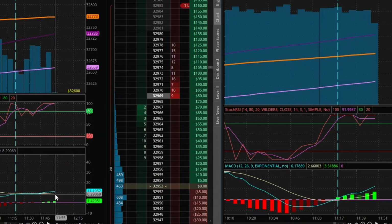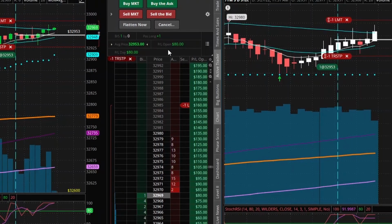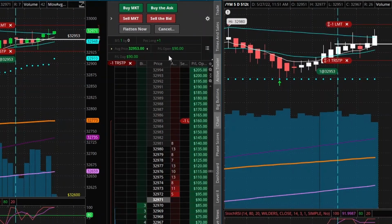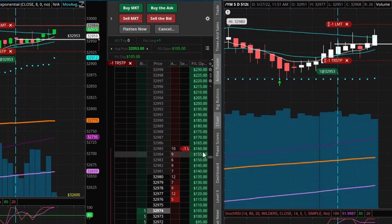But for now, I guess just pay attention to what's occurring on the PL Open. Some people like to take this away so you don't get emotional about what you're doing. I know to me it's very helpful to have this PL Open on the right, because the math gets pretty tricky sometimes with this. So I'm liking this. I'm really curious if we can top the 5-day high of 32,980.